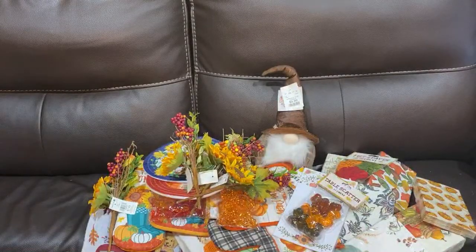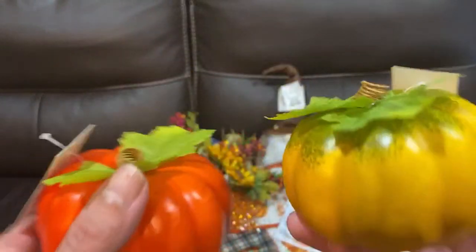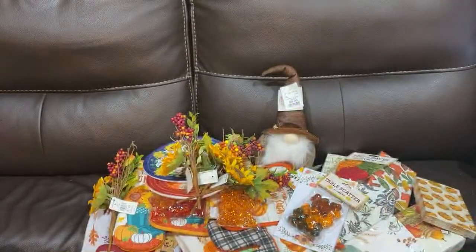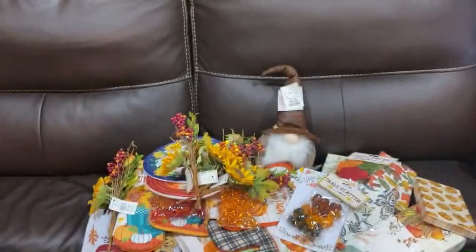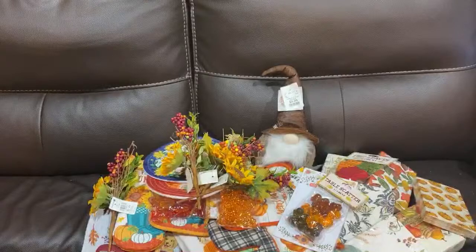What else? I liked, sorry, I like these colors with some of the stuff. So I got these two. Well, I might have more, who knows? Somebody might be getting some, I don't know. Okay. These are really cute to sometimes put in an arrangement for whimsy and fun. And they're in fall colors. So you can use them on a lot of stuff.